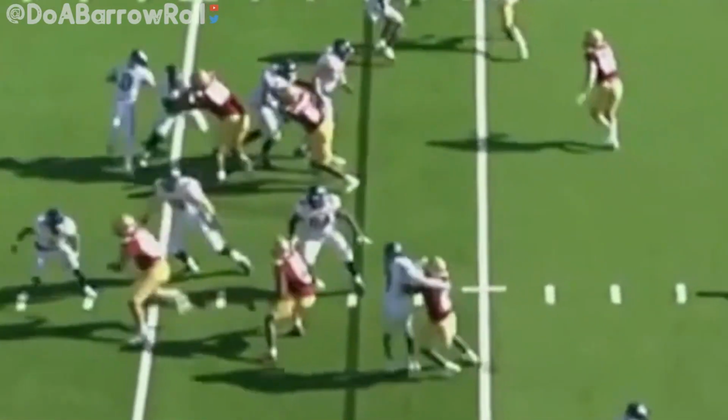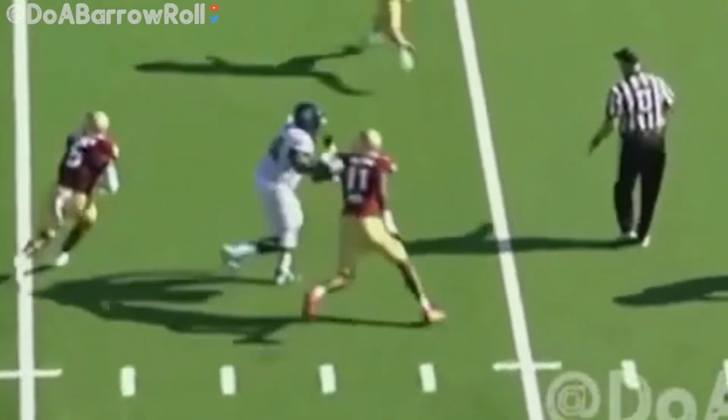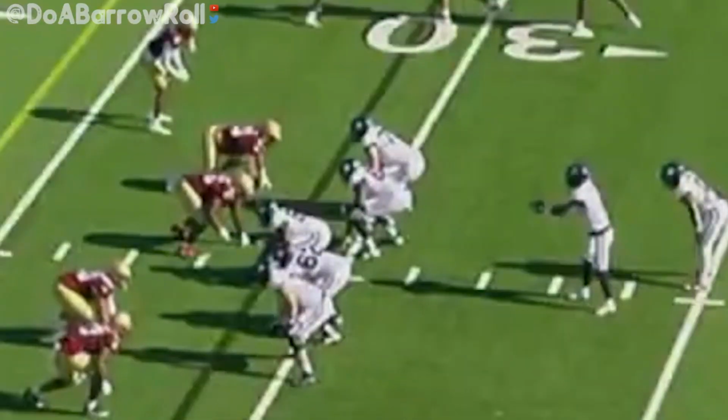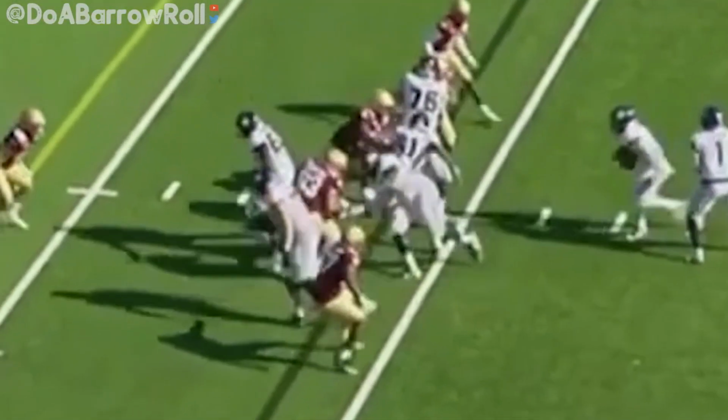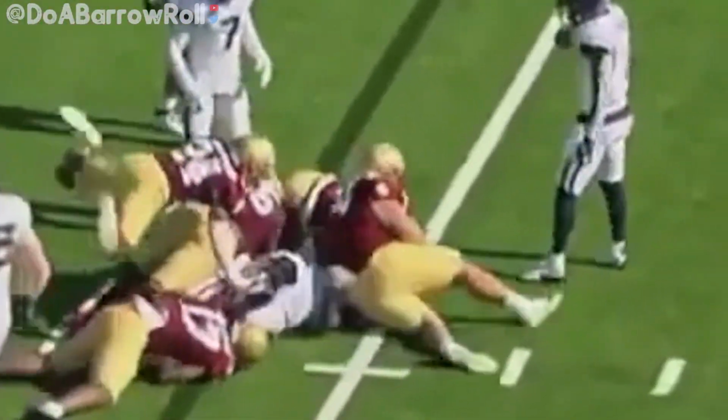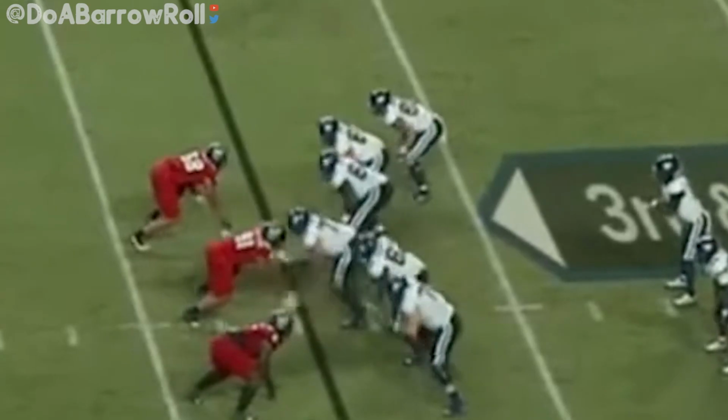Calm and patient. Good mirror. The run game. See that mean streak. Here it is. This play is not over till he says it's over. Little big hit, a little bit high, but that's why there's no movement there. So he can work on that.